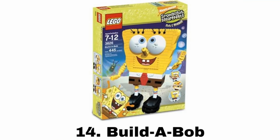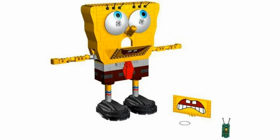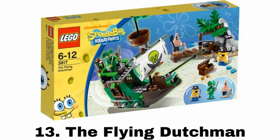Number 14 is Build-A-Bob. This is last because it's a type of set I have no interest in, being a giant buildable character of SpongeBob. It has an alternate mouth and movable eyes to change the expression, and a feature to launch jellyfish from its mouth. It also has a bit of an interior showing it being controlled by Plankton with a little figure of him.